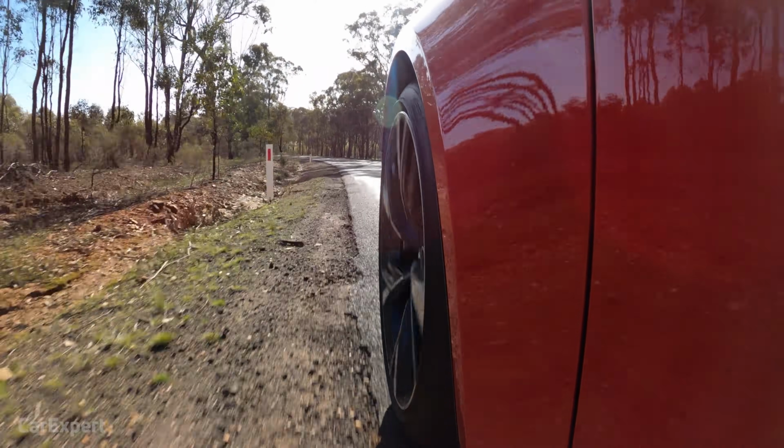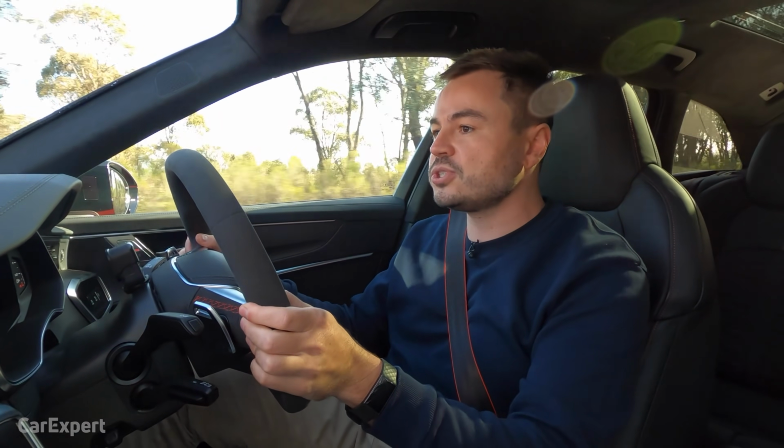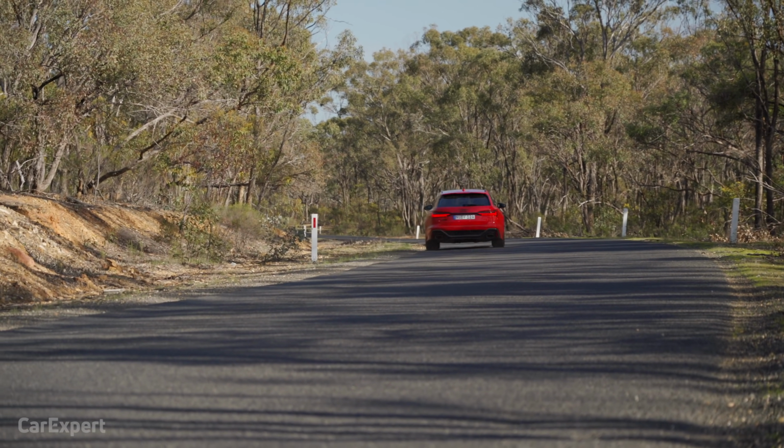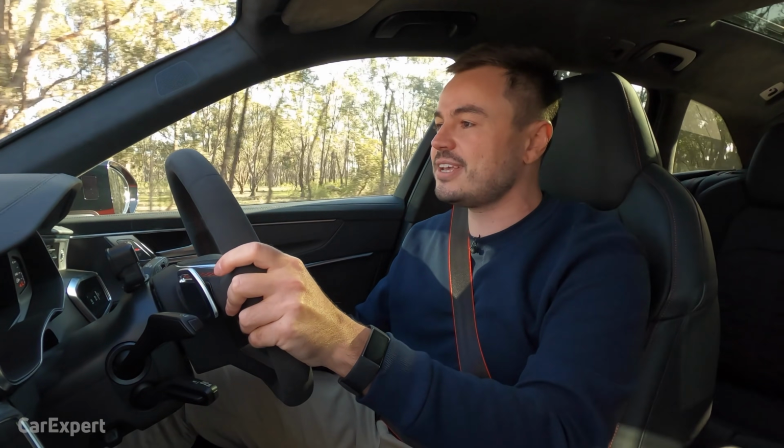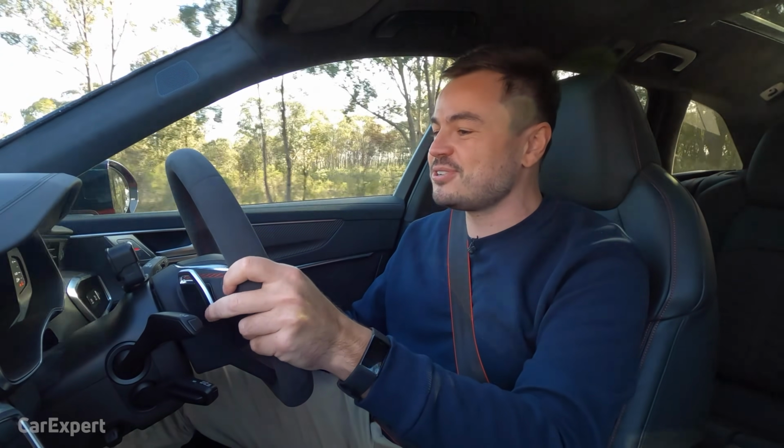And in terms of traction, it is all there. No matter how hard you push it through a corner, that all-wheel drive system is just holding on for dear life. 285mm wide tires and these monster carbon ceramic brakes.